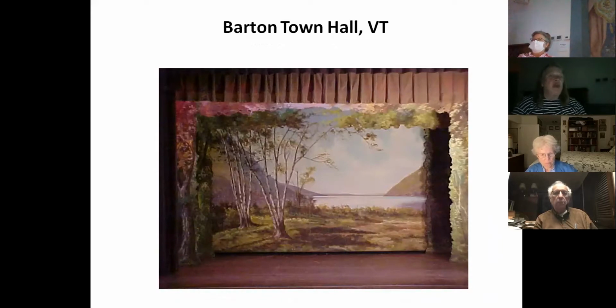He also, up in Barton, this is all that they have left. They would have had a grand drape. They would have had other scenes, but all they have left is the picture of their own pond, which is Crystal Lake up in Barton, Vermont. And 2 or 3 or rather 4 of the side ears.